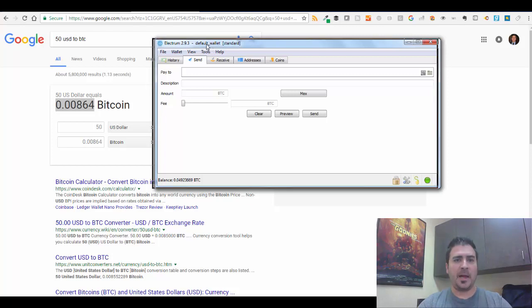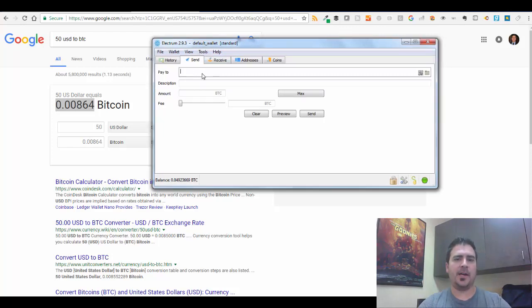So anyway, I am going to attempt to send $50 of Bitcoin to my Bitpay wallet. So I'm going to go ahead and paste that in there, right? The 0.00864 is around $50.